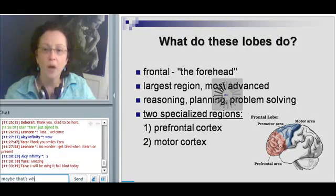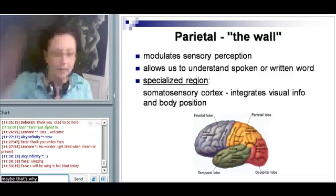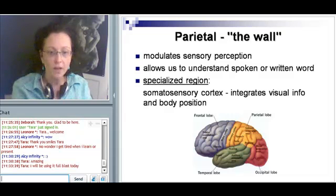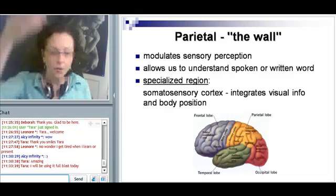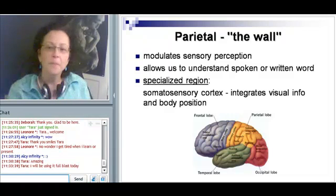The next lobe is the parietal lobe, which is Latin for wall, because it actually butts up against, if you can see on that slide, you see the frontal lobe, which is kind of purple in this slide, and the parietal lobe is yellow, so it's just called the wall. It creates a wall between the frontal and the parietal. It's associated with sensory perception like movement, recognition, perception of visual information. It basically tells us spatially and auditorily where and what things are based on memory, so we recognize them, and so they have meaning. It allows us to understand the written and spoken language.